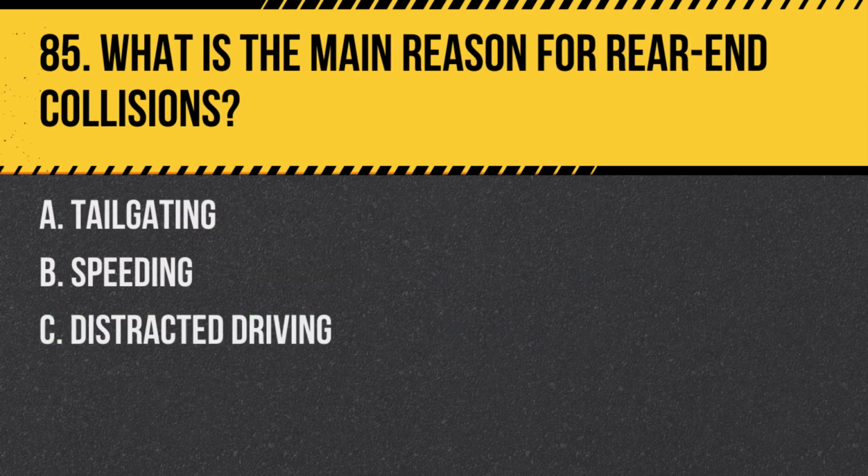Question 85. What is the main reason for rear-end collisions? A. Tailgating. B. Speeding. C. Distracted driving. Answer. A. Tailgating. Following too closely does not allow sufficient time to react if the vehicle in front stops suddenly.